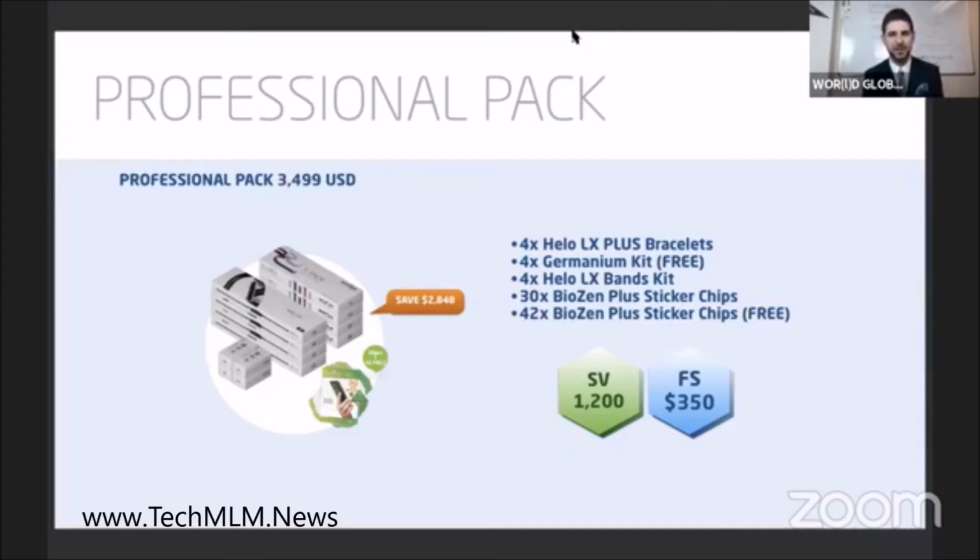And this is where it gets crazy. When you talk about other opportunities and you buy their professional pack, what it most of the time comes with is a bunch of brochures for you to hand out to people, a bunch of literature and things like that for you to give people. We wanted to step that up one step further. So you are going to be getting in this pack 30 BioZen sticker chips with 42 additional BioZen for free. If you hear me correctly, that is 72 BioZen in the professional pack to go out and use as prospecting tools, to go out and share with the world what this amazing opportunity is all about.